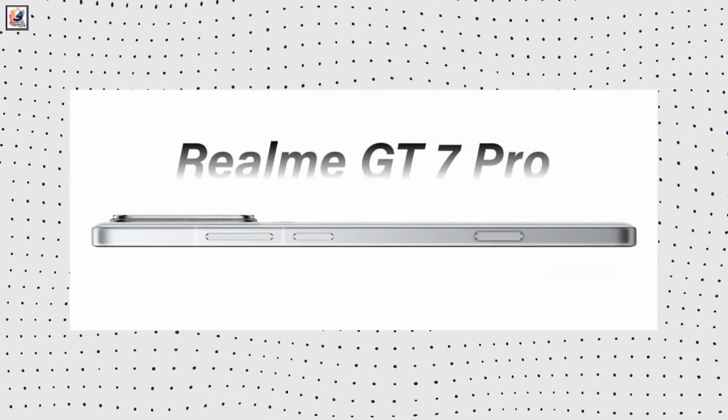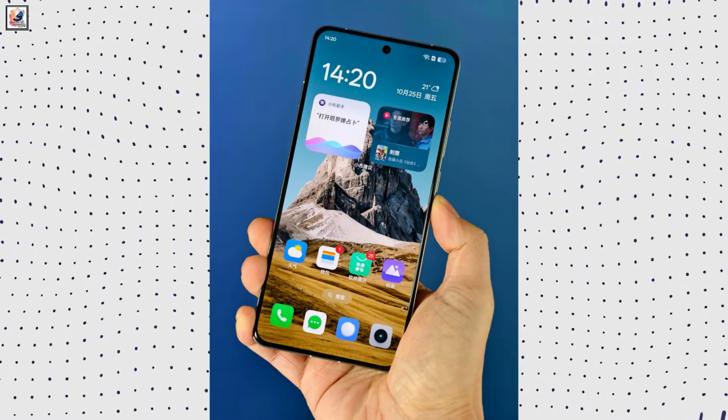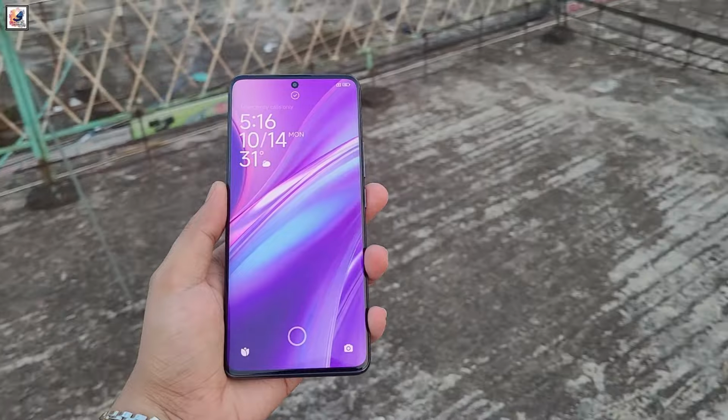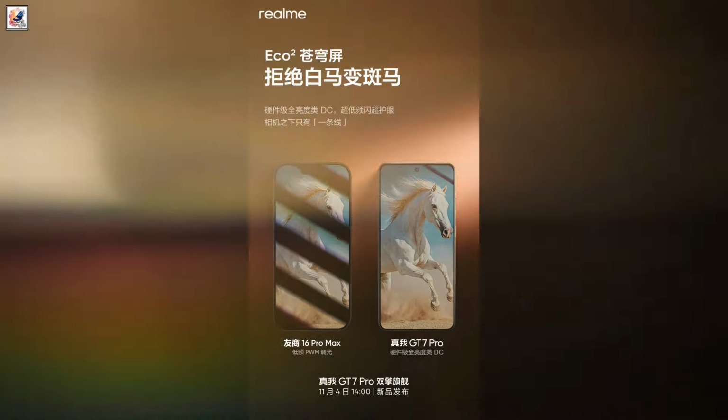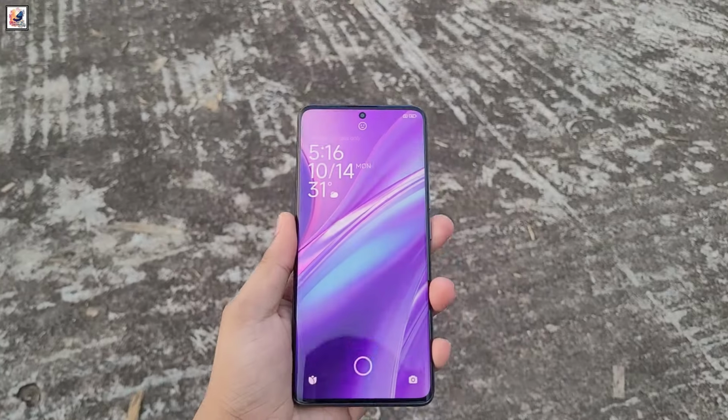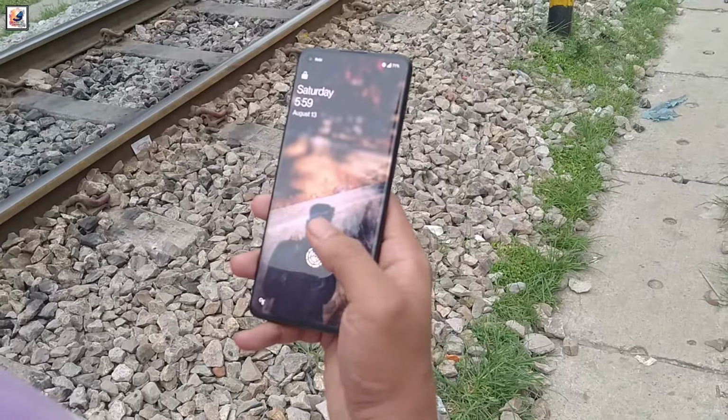The GT 7 Pro is expected to come with a 6.78-inch BOE screen, offering a 1.5K resolution, a 120Hz refresh rate, and a micro-quad curve design. Also, it will be the company's first phone to feature a single-point ultrasonic in-screen fingerprint sensor.